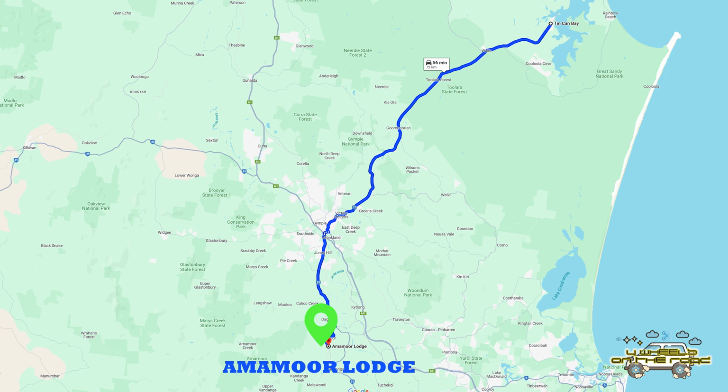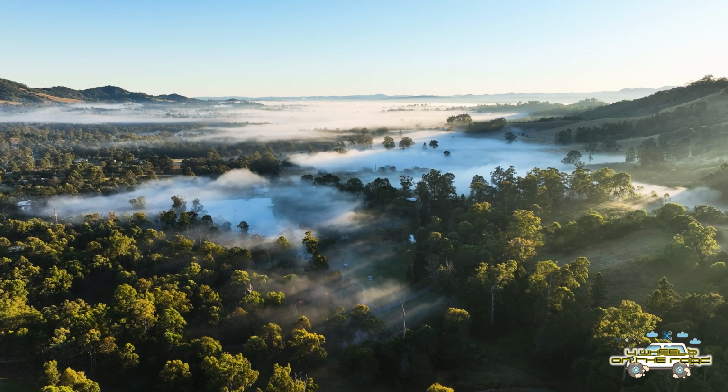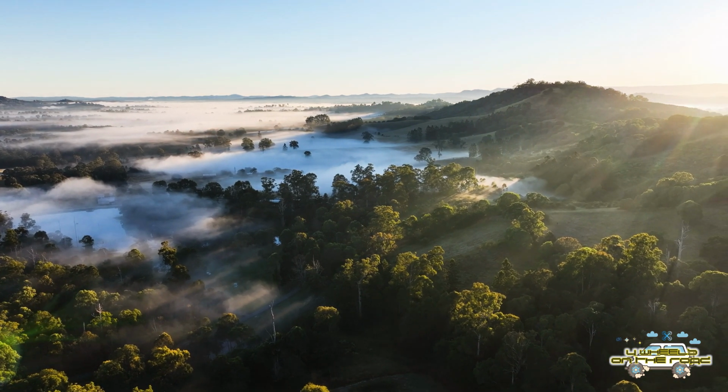Amamoor and Amamoor Lodge are around about an hour south of Tin Can Bay and probably about 15 minutes outside of Gympie itself. It's a beautiful area here, as you can see. We were lucky enough to have a lovely foggy morning the first morning we were here, so we got some great views of the area.